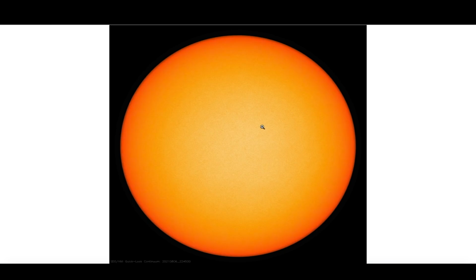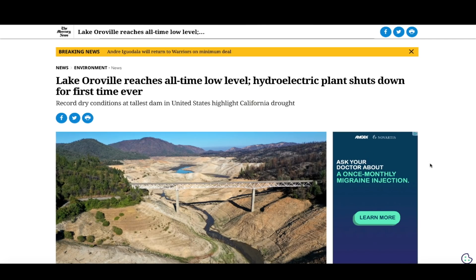Looking at the Earth-facing side of the sun, pretty quiet. No Earth-facing sunspots or active regions right now at the moment. Everything pretty quiet. Back to Lake Oroville.